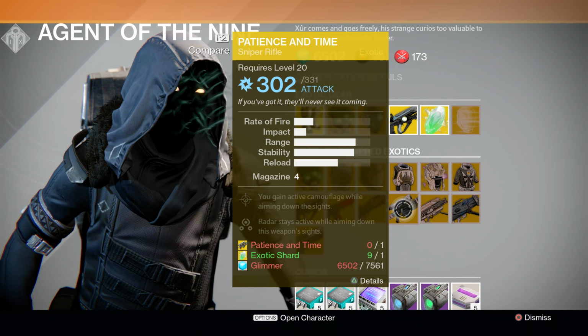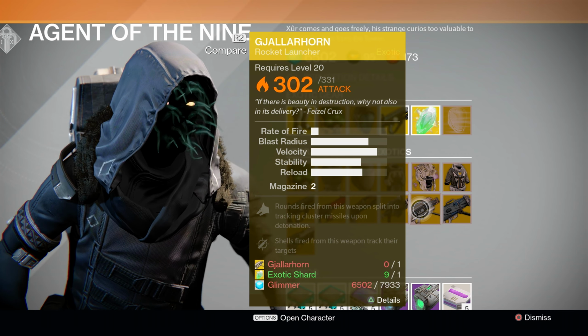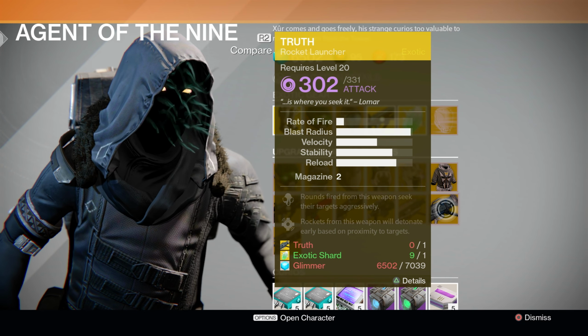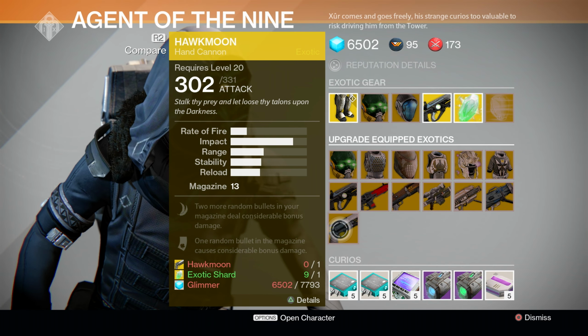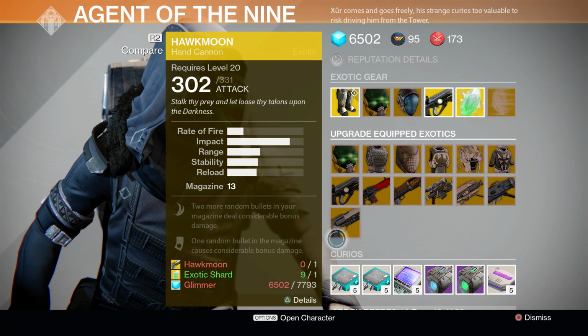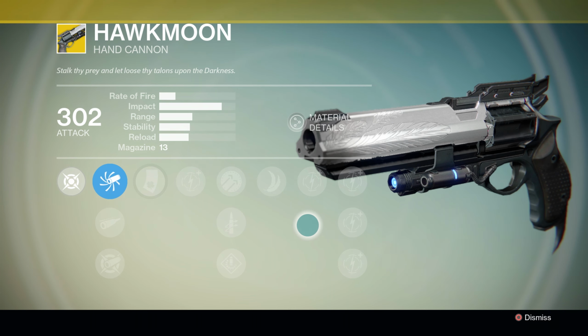Decent stuff thus far. In terms of heavy weapons, Xur is offering upgrades for the Horn exotic rocket launcher as well as the Truth, essentially the best PvE rocket launcher and the best PvP rocket launcher in the game. If you still manage to have a 300 attack Horn, get down to upgrading it, you need that thing. Finally, Xur is offering upgrades for the PlayStation exclusive Hawkmoon, the exotic hand cannon that always manages to elude my grasp. Maybe someday.